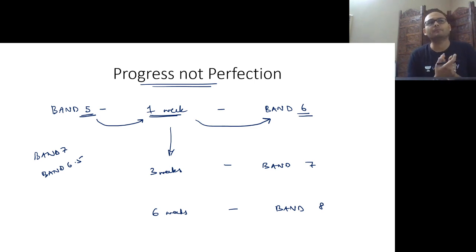You can't be like, अरे मेरे को तो band 6 लाने, तो हर बार मुझे academic test देते हुए reading के ऊपर I have to score 26 correct. There will be times when you score 25 correct. There will be times when you score 29 correct.